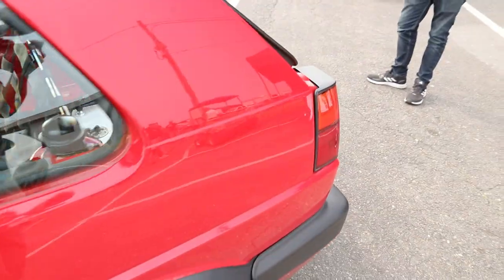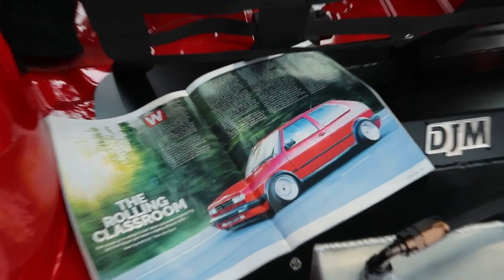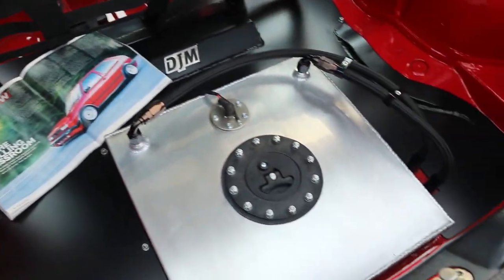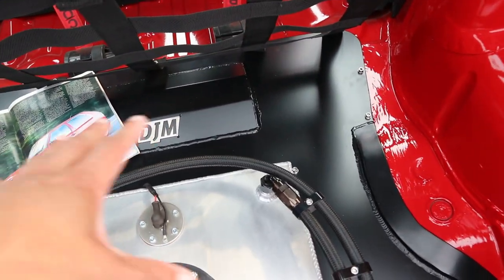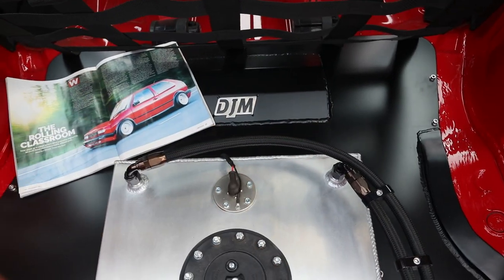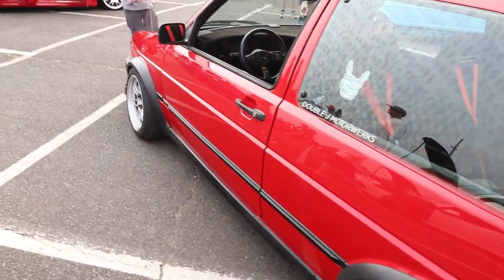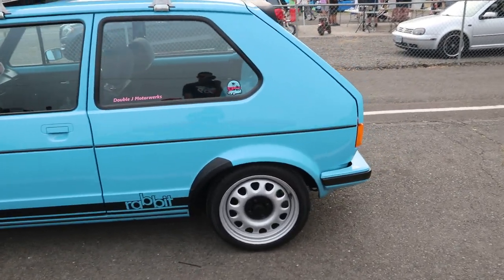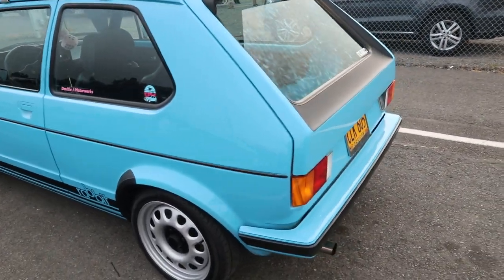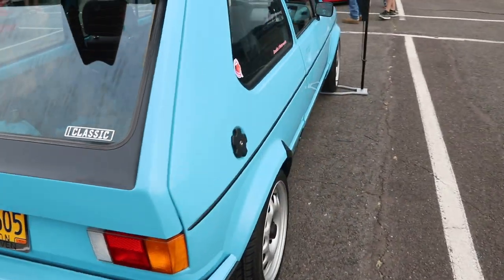Super nice. Let's go look. Very cool. You can see where they cut out the floor back here, the weld-in, and support for the all-wheel drive subframe in the back. Cool car. Very well done car. We gotta do a quick walk around this thing. It's beautiful. I don't think it's VR6 turbo all-wheel drive, but nonetheless, beautiful.